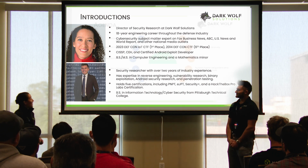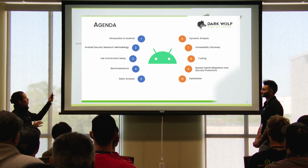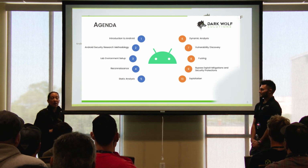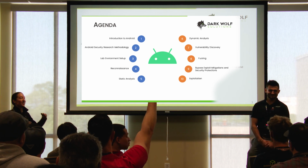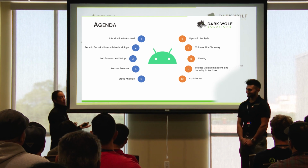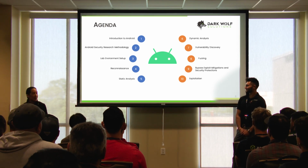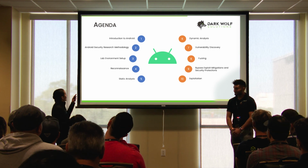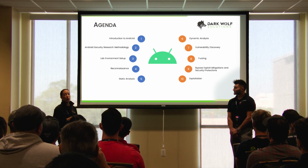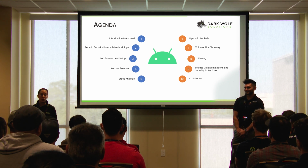Excellent. Now, we're going to cover a lot in this 45-minute talk. First, we're going to provide an introduction to Android. If you're completely new to the topic, raise your hand. Excellent. And if you've been conducting Android security research or maybe doing Android pen testing, we want to set the stage so that we're all on the same page. Then we're going to dive into our Android security research methodology and how to set up the proper lab to conduct this type of research.